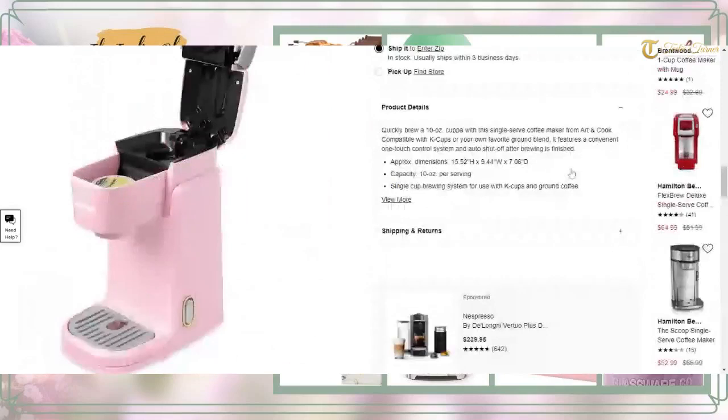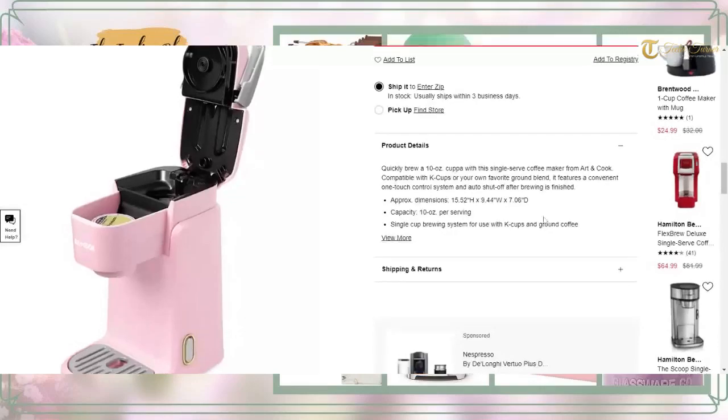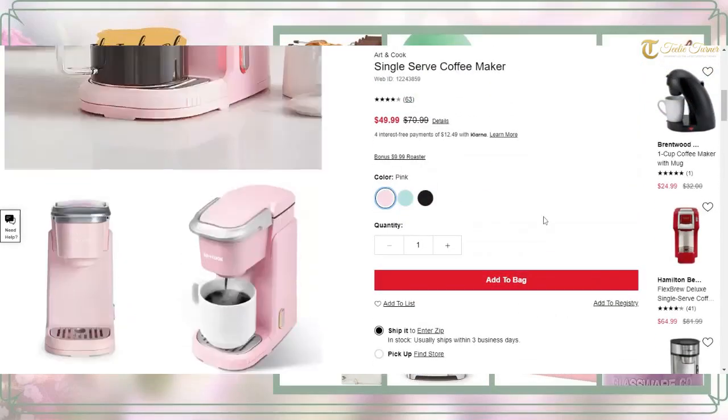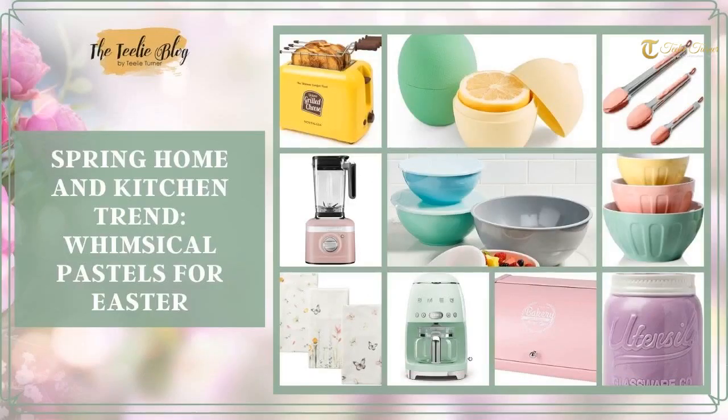And it has a 10-ounce cuppa with this single serve coffee maker from Art & Cook. It's compatible with K-cups or your own favorite ground blend. And it is convenient, and it's a one-touch control with auto shut off. And we'll post the link for that if anybody wants to learn more. And then we'll go over and look at our next product.